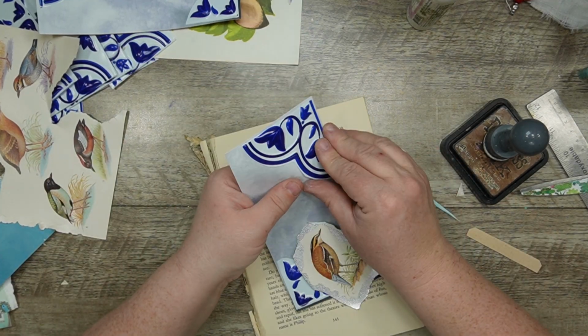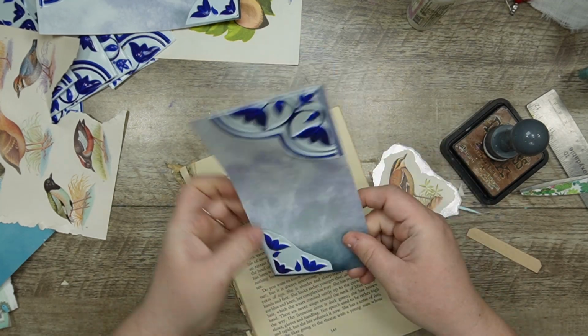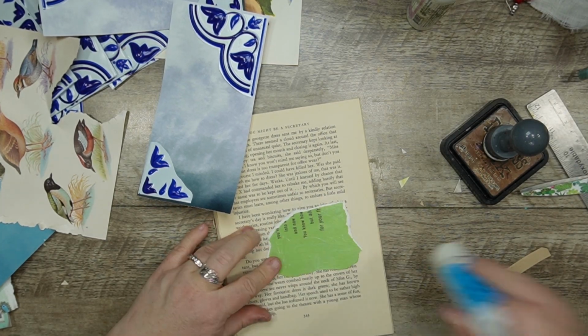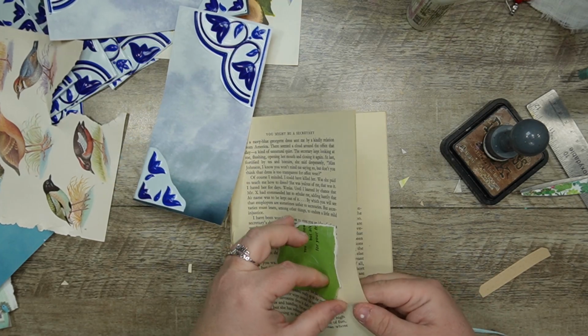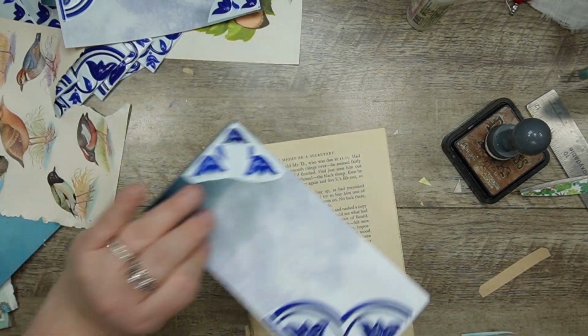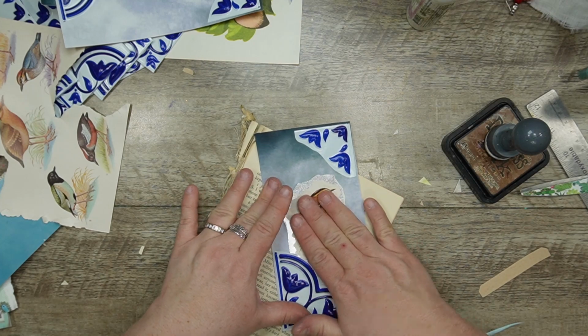I think I've got to be able to pop that up a little so I can poke this under here, which is not easy because that's art glitter glue. Even on plastic, it's really good glue. Alright, sticky, sticky, sticky. That's good.